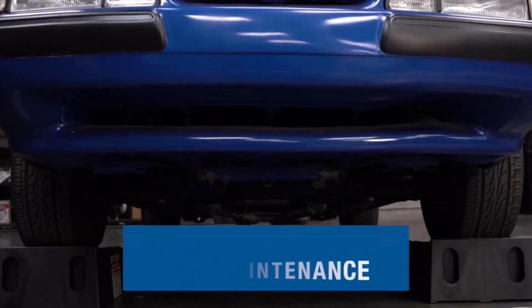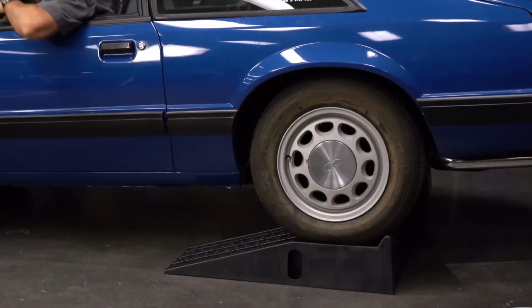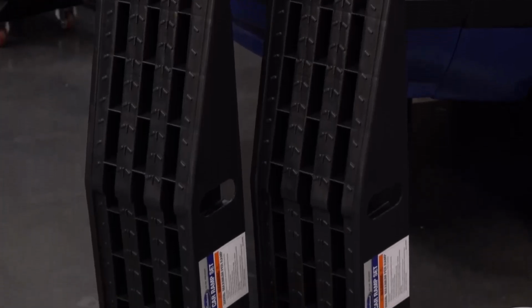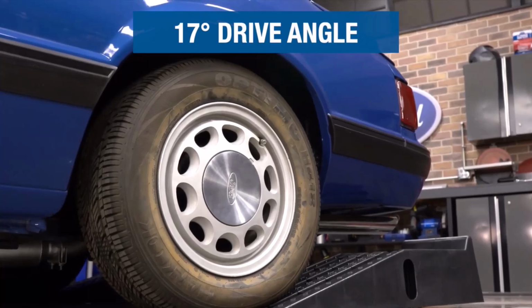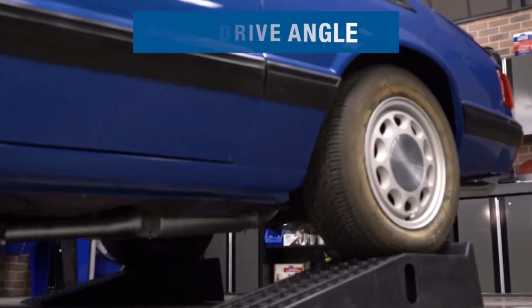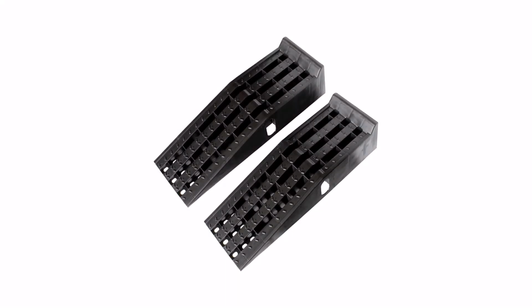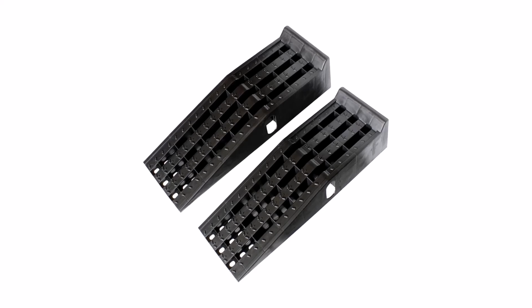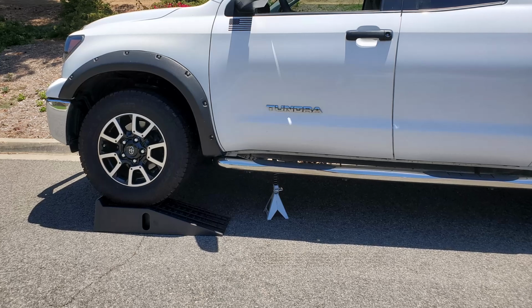This set includes 2 heavy-duty ramps designed to provide a safe and efficient way to elevate cars, trucks, and other vehicles. With a height of 6.3 inches, these ramps offer sufficient clearance for accessing the bottom of vehicles, making them ideal for repairs and routine services. Built to handle a maximum weight capacity of 2 tons, these ramps are suitable for light-duty trucks, sedans, and compact cars. Their sturdy design ensures reliability, while the heavy-duty construction offers durability for long-term use. This makes them a dependable choice for professionals and do-it-yourself enthusiasts.